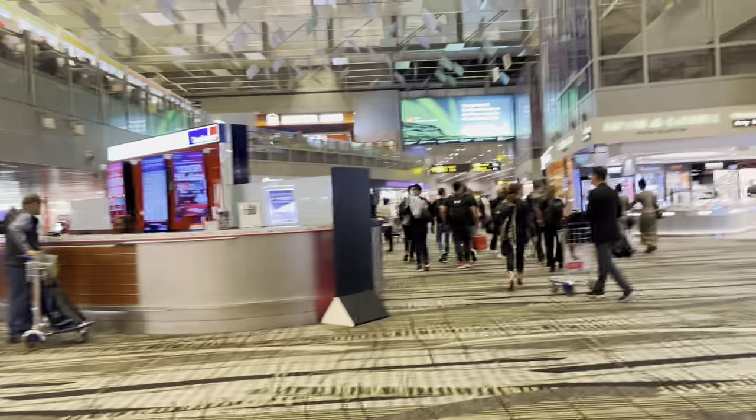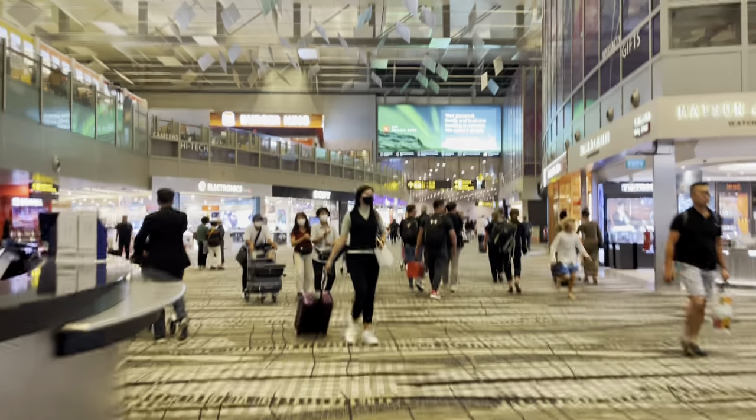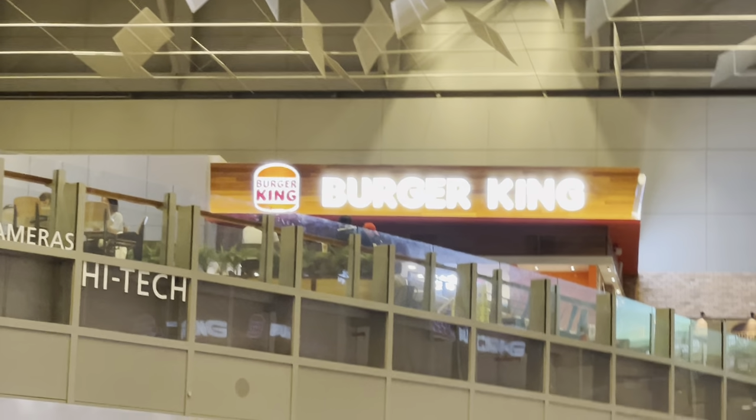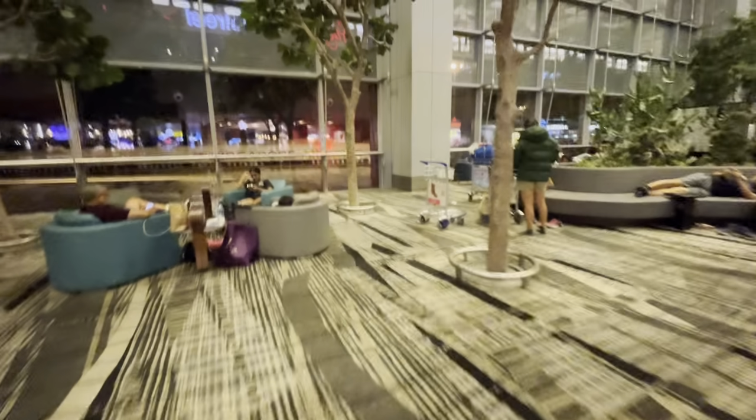By the way, just entering this other section of Changi T3. So many places to eat, drink and buy lots of expensive clothing and watches and everything here. And of course there's your classic Burger King. On my way to the gate, just coming over here to have a quick look at this A350.